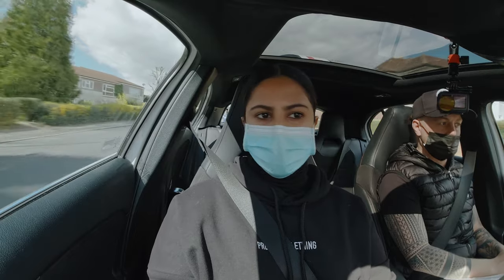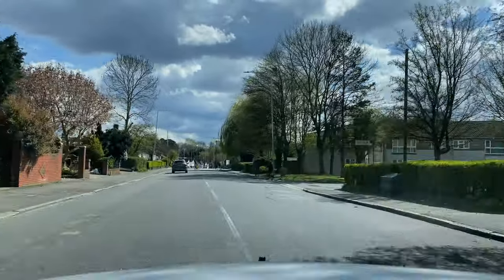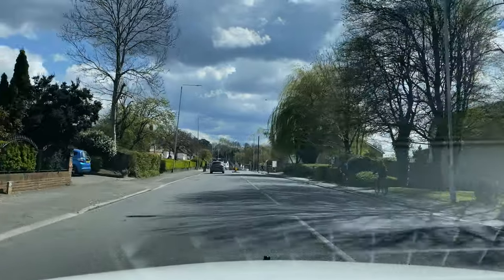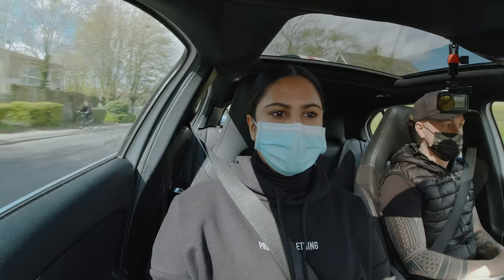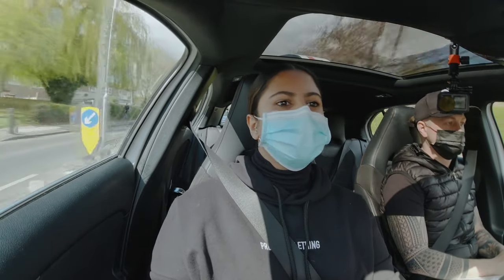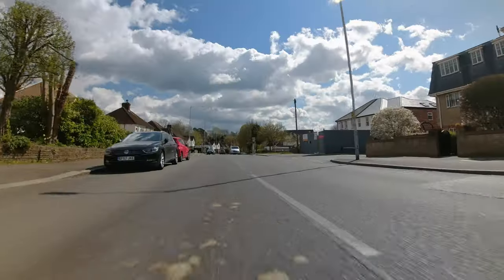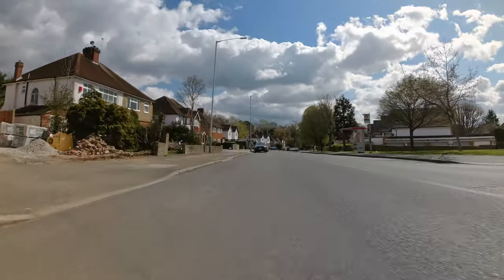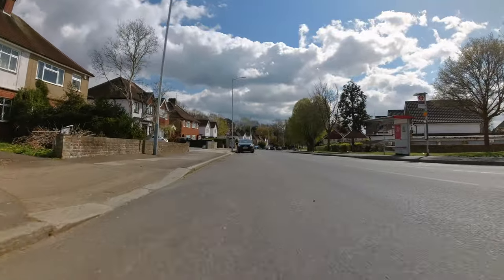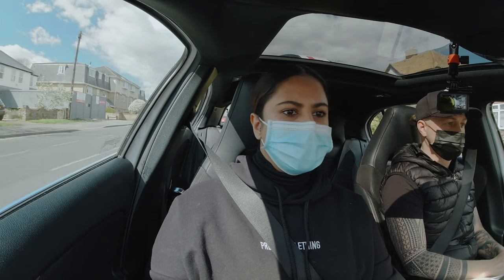Okay, Rania, I'd like you to find a safe place to pull up on the left, please. When pulling over to the left, look out for lampposts and trees, as you usually have raised curbs next to these landmarks. It can be a good way of identifying a spot from a distance to pull up on the left.